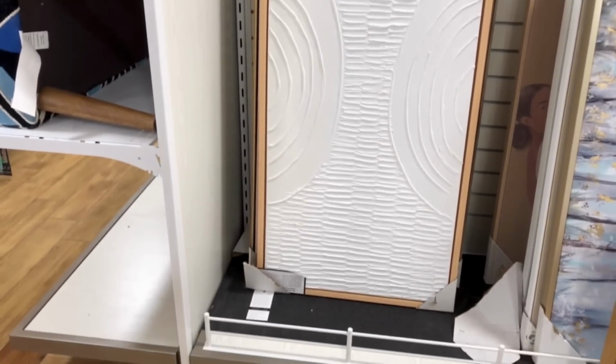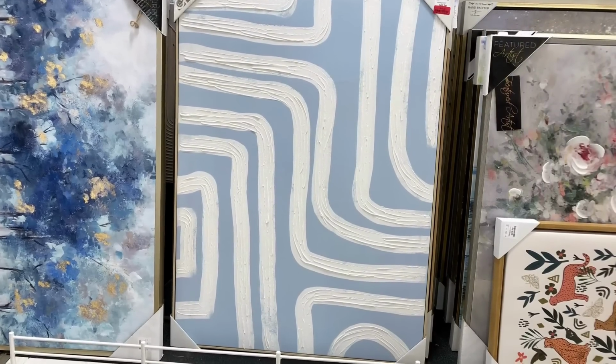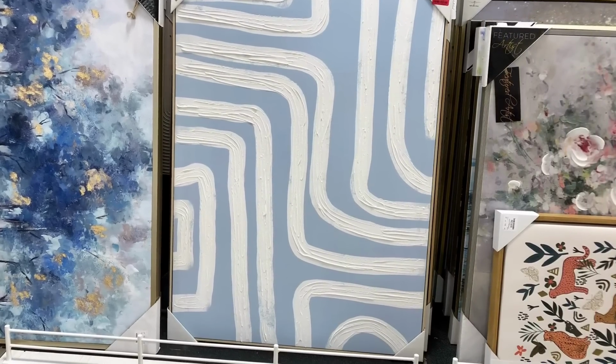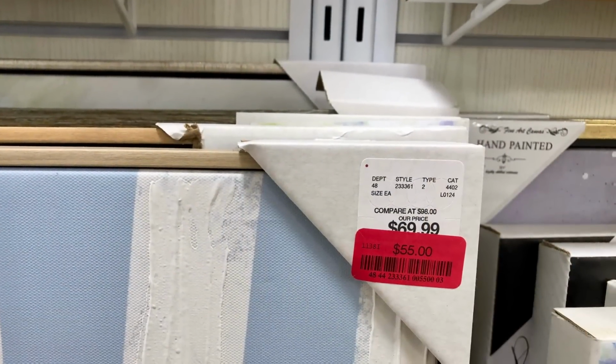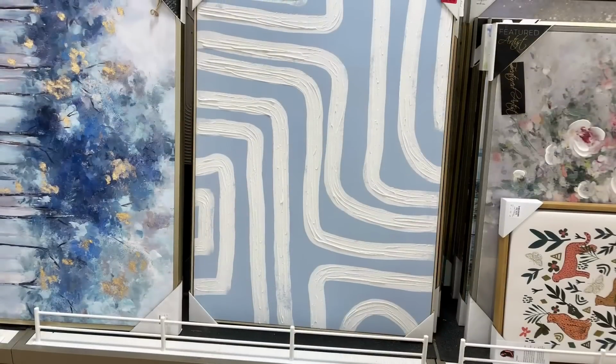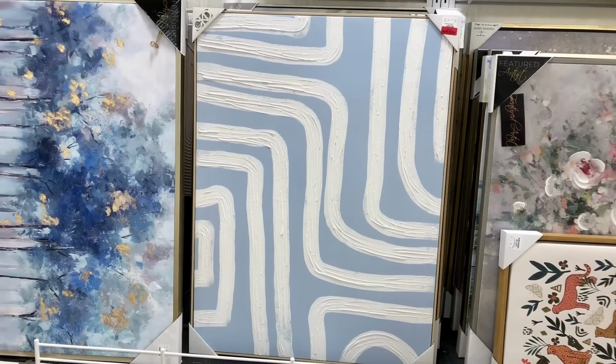And then this painting reminds me of the Pottery Barn Color of the Year with their Sherwin-Williams partnership, like the upward color. And the twists and turns of that painting is very similar to one that a lot of retailers have, so it's very in style.